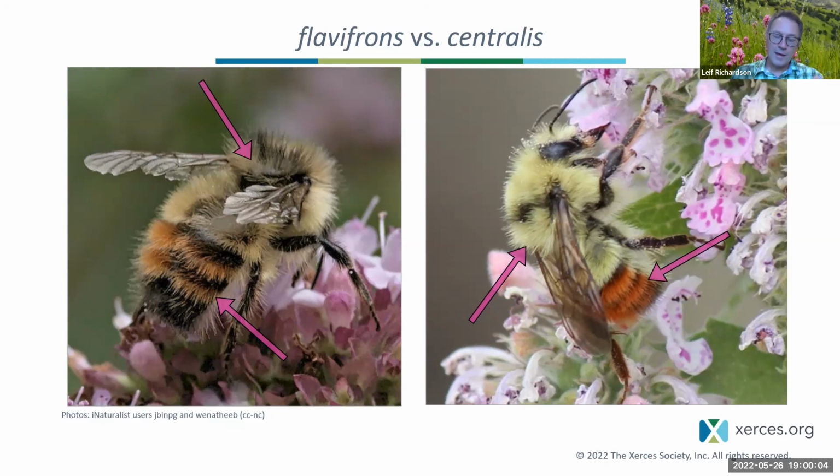By contrast, Centralis on the right has the same gross overall color pattern with a mostly yellow body with some black hair in the center of the thorax and 2 red stripes at T3 and T4 in the abdomen. But notice this bee is all yellow where it's yellow. It does not have a mix of black hair with the yellow hair. Maybe you'd find a stray black hair or 2 here or there, but it is very brightly yellow on the thorax where we have yellow hair. And then on the abdomen, we're going to see a lack of black hair mixed into that red. And that is one way that you'll distinguish Centralis from Flabberfrons.